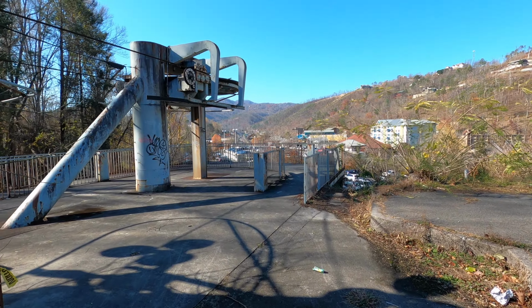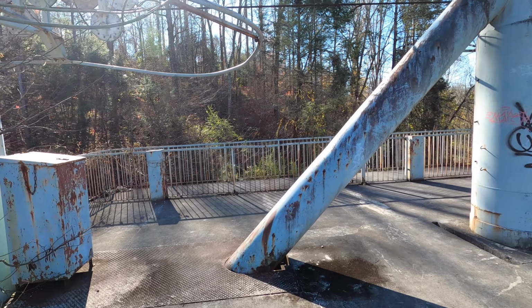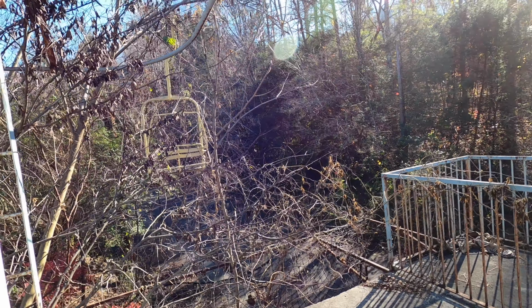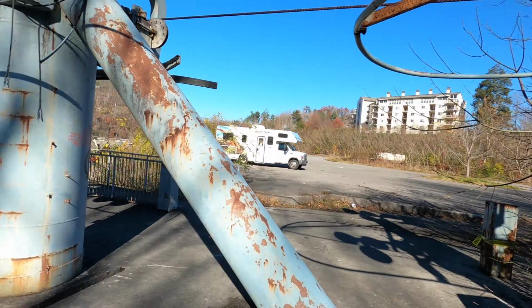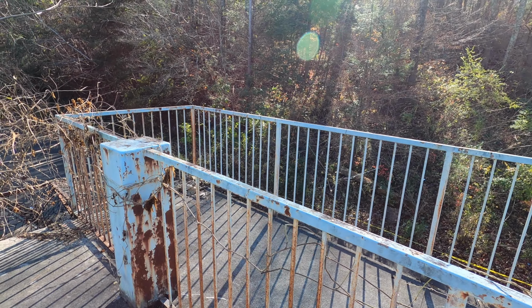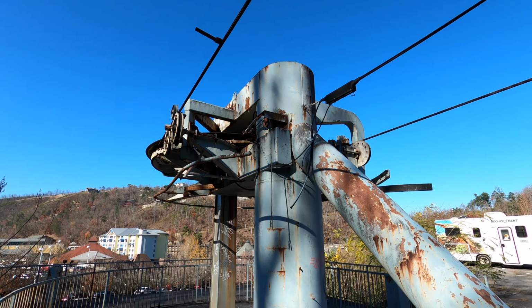This appears to be the spot where people would get on and load on. Nothing here is blocked off. Kind of crazy, really. But yeah, there you go. There it all is. I guess this would be the queue to line up. Or maybe not, because it kind of ends there. But yeah, pretty interesting.